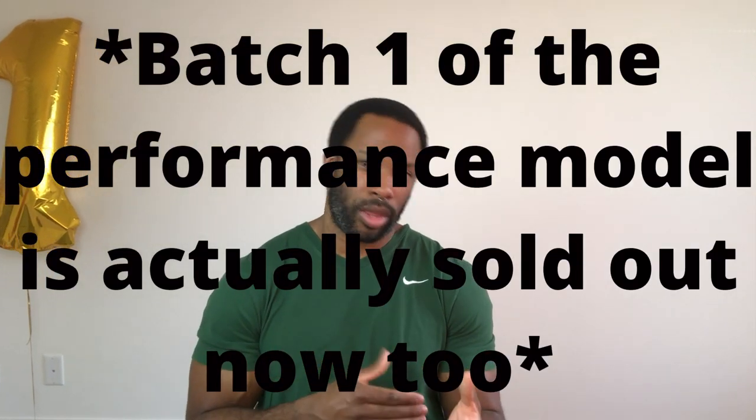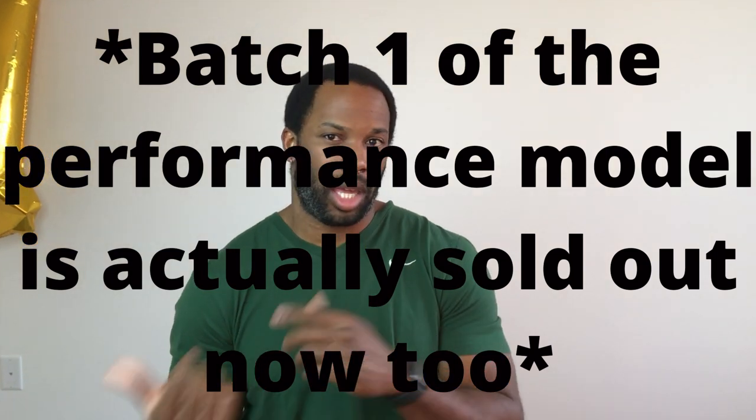At $999, it's a fairly spec'd system, especially if you're buying it with the intention of upgrading it later. No need to go all out in the start. If you want to get a base model and you live in the United States, you'll have to order from batch 2, and those won't be shipping now until August. Batch 1 of the performance and professional models are still available now to order, and those will be shipping at the end of July into August.